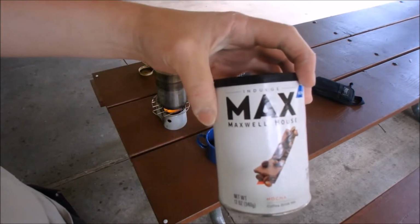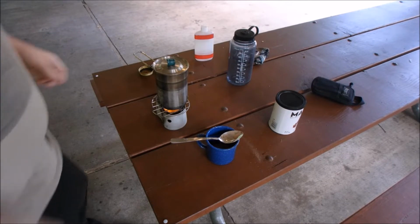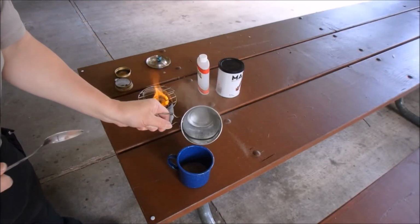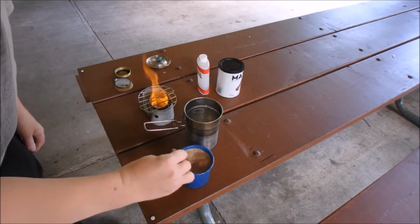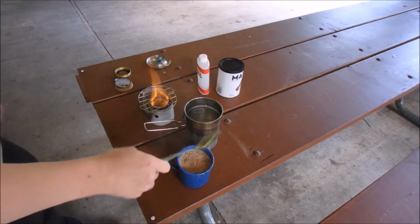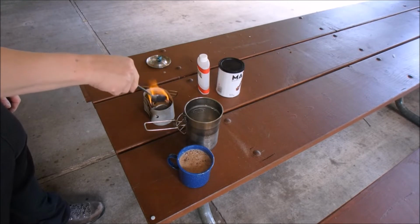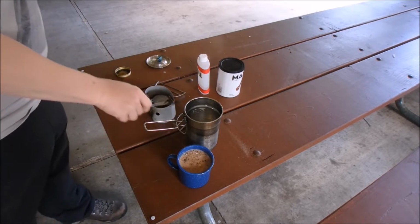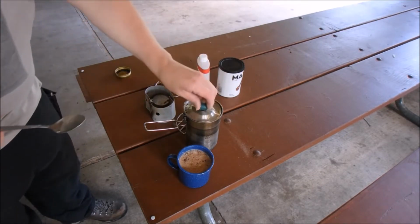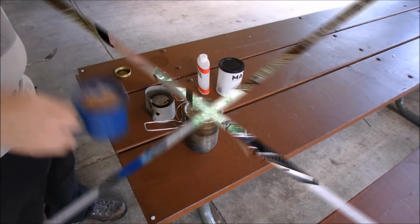Really digging this mocha. I didn't bring a light jacket, so I'm actually a little bit chilled, so I thought I'd have a nice hot drink. Cheers.